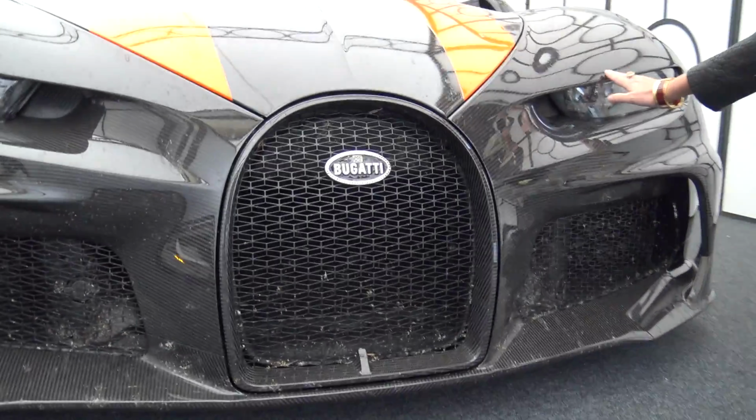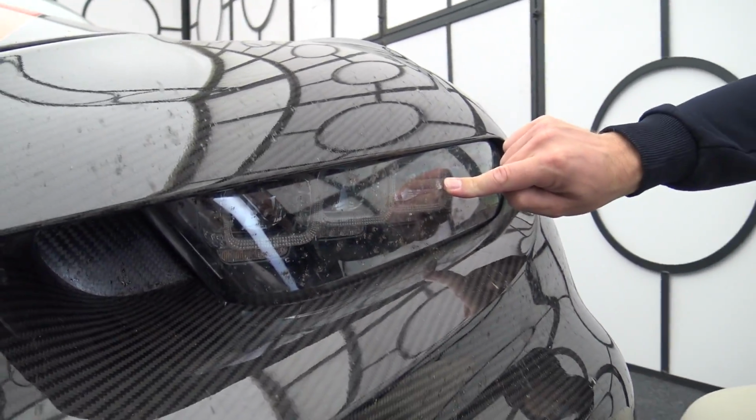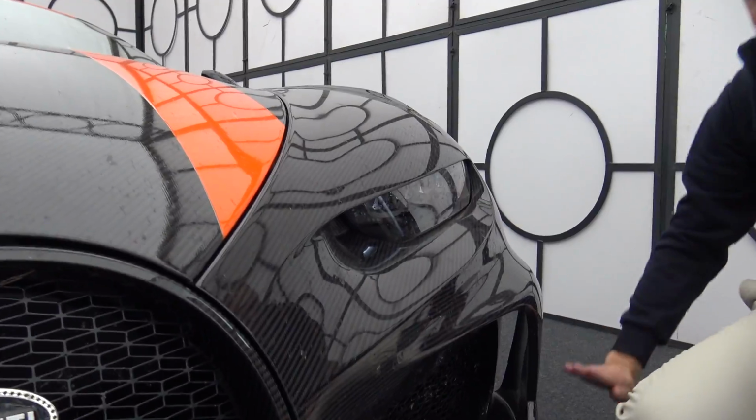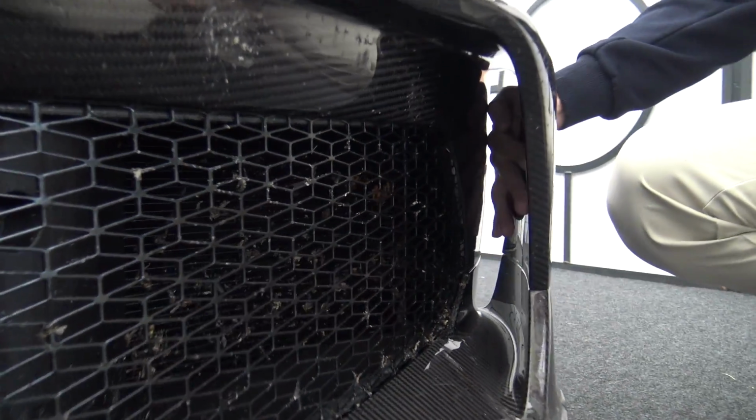But this is more aggressive here on the lights, isn't it? This comes down a little bit. That's right. The actual headlight is the same as on the Chiron. The eyebrow is more inclined now, lower on this point, and that's what gives it this more aggressive look. Aggressive, yeah. And it's counterbalanced with this movement here. This is also new. It's also a killer feature. This is really the feature that makes the air go around the corner in a way that you need to go 300 miles per hour.